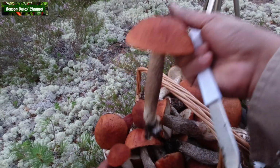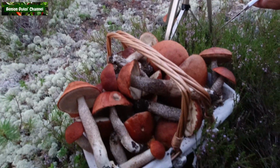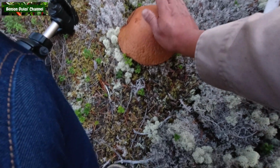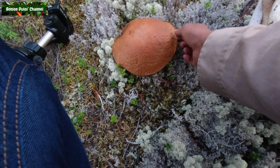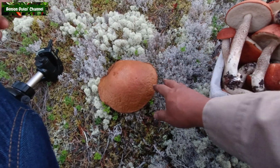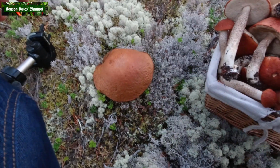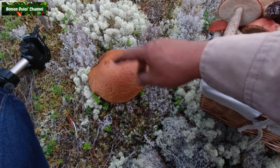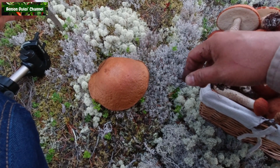I have to clean it later. Oh, it smells so good. This orange birch bolete is a monster, so huge, but it's old, unfortunately, soft. So we're going to harvest. So beautiful. It's really good to take a picture of this one. I like the element around it. So nice. Mother Nature is so amazing.